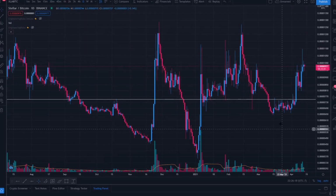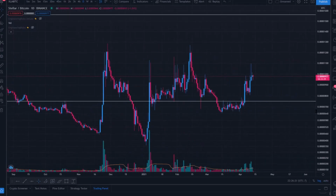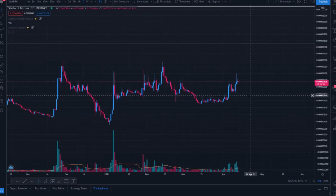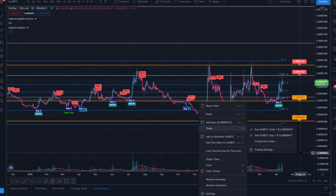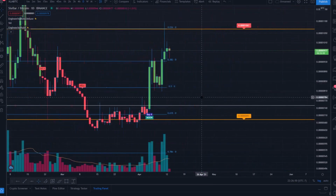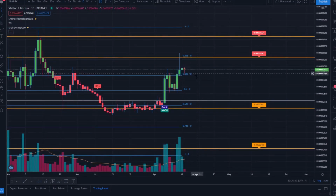If we consider Stellar against Bitcoin, we see some key support being found here. We see a breakout above this consolidation range between 950 and 750, almost Satoshi there. We got some resistance around 1250, and the 1000 to 1250 range is another range we're going to be trading in. We turn on EngineeringRobo along with some Fibonacci levels. If I zoom out and allow it to draw, we see the new perspective come into play here.